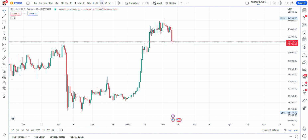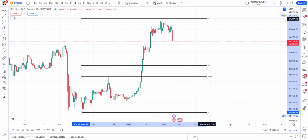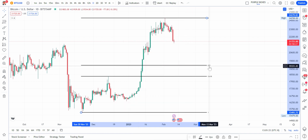I was staring at the charts. I was actually expecting a dump, but I was not expecting it to close. Let me show you what I'm talking about. So this is the Fibonacci retracement tool. You guys know I love using the Fibonacci. So for now, these levels, I like using these two, the 0.5 and the 0.6. These two levels are crucial.